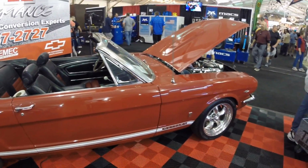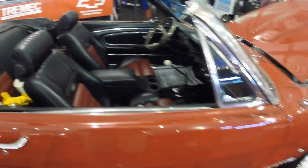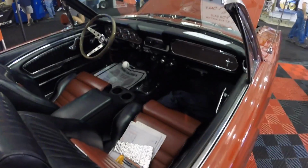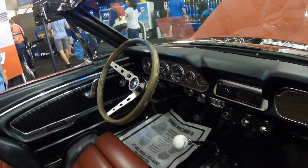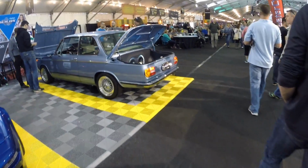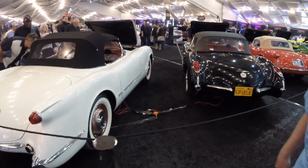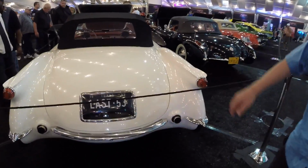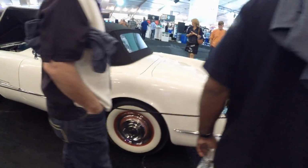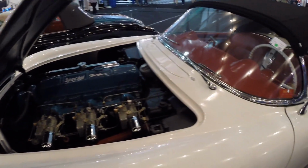Nice 65 or 66 Mustang. So it's a GT. Modern seats. The 66 had rounded gauges though. Here's a classic BMW. Very similar. Yeah, probably a 4.3. Well, that doesn't really mean it's a 53. So anyway, this is a pretty nice car, 53 Corvette.